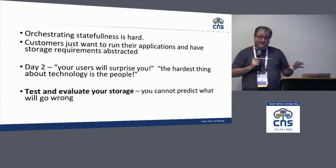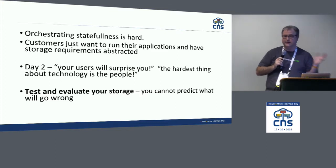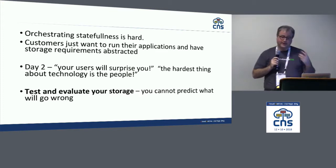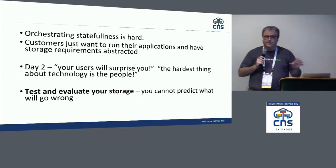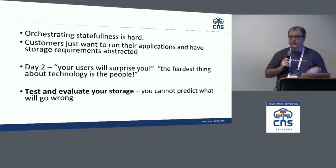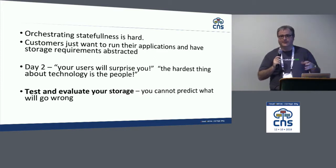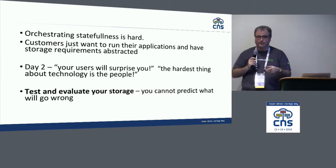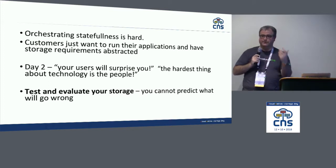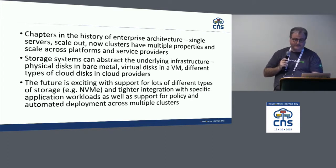We also learned orchestrating statefulness is hard, and customers just want to run their applications and have their storage requirements abstracted. So this takes us to the composability and the declarativeness that we want from our systems. We also heard from the day two presentation that users will surprise you, and they will try to do things that you haven't thought of. So you do need to test and evaluate your storage. People often come to me and say, how many IOPS do you do, how much throughput do you do, or what's your replication like? And you kind of have to say, those are how-long-is-a-piece-of-string sort of questions. You need to test it in your environment. Different cloud environments have different characteristics, different on-prem systems have different characteristics, and if you're really going to figure those things out, you need to try them out.